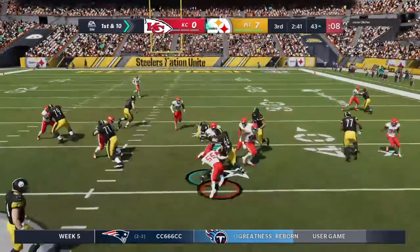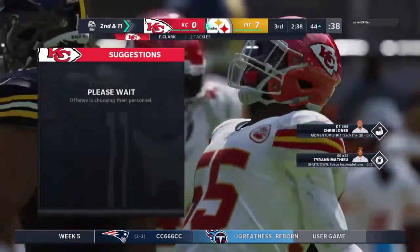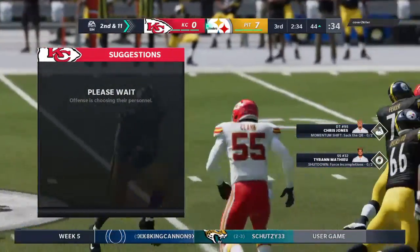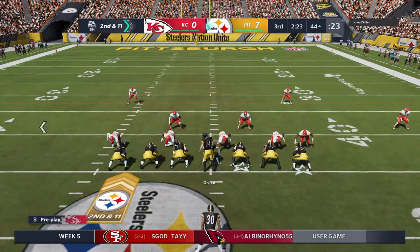On 1st down, it's Samuels. And he got blown up. Losing yardage on the play back at the 44. He'll lose a yard there, and it's 2nd and 11. Well, we saw a lot of negative plays that resulted in plenty of lost yardage in the first half, and that trend is continuing here.